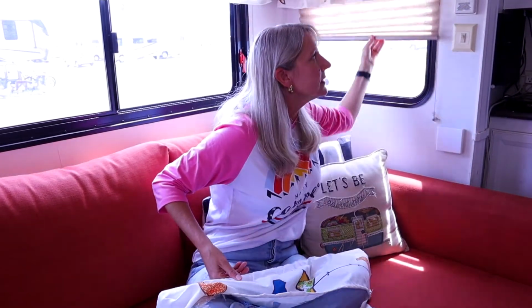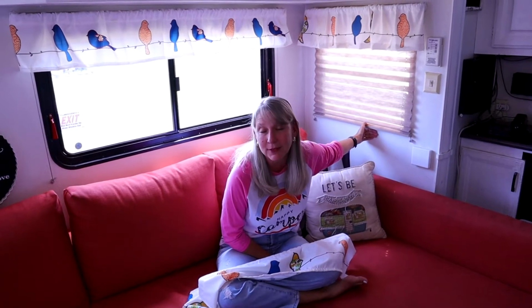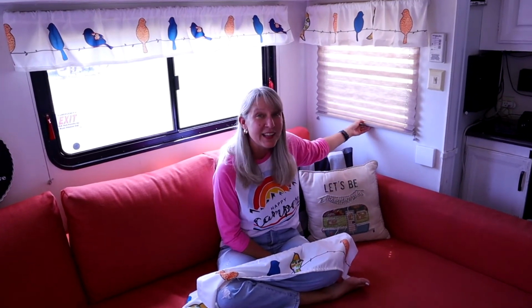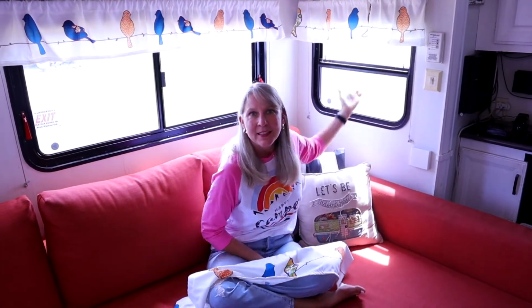You see, everything is having two purposes. These are to add a little bit of whimsy, and it's also to cover up these terrible brown RV shades. You know, you need them for privacy and you need them to keep the heat out, but they are ugly. We've tried black ones, we've tried different ones, but really they're just ugly. They're function, but they are no fun. And so when you push these up, they disappear.